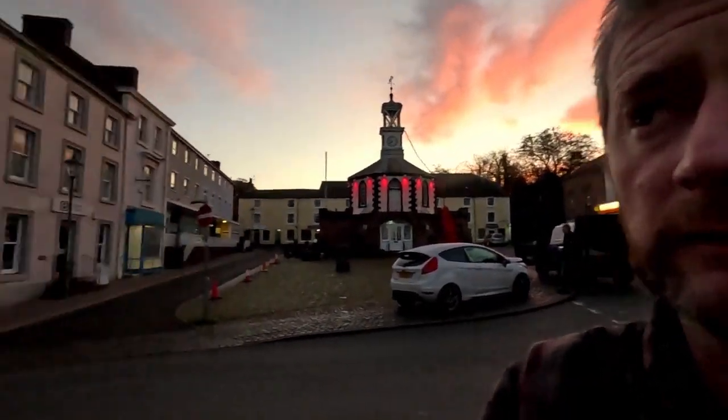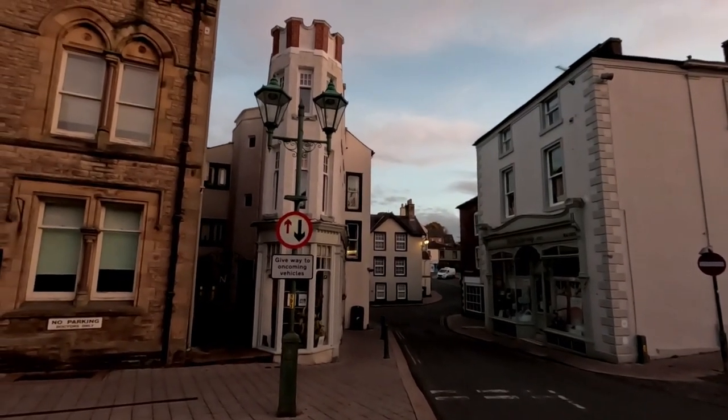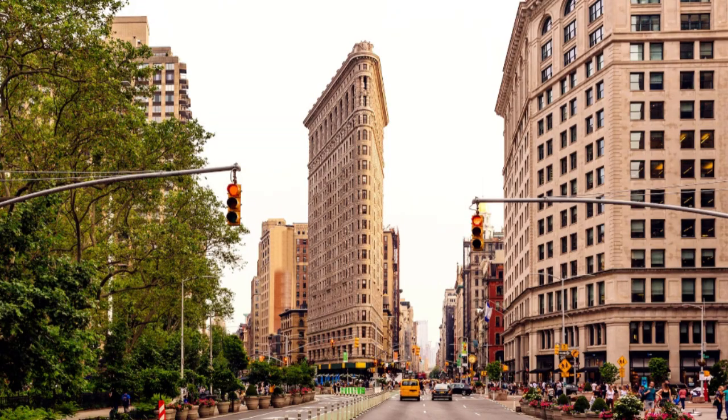Missy's one guy's just come back from New York. We've got the Flatiron building there. Oh, got one here as well. I mean, it's basically the same, isn't it? That might be slightly smaller, but basically the same. It's pretty much New York, isn't it, really?